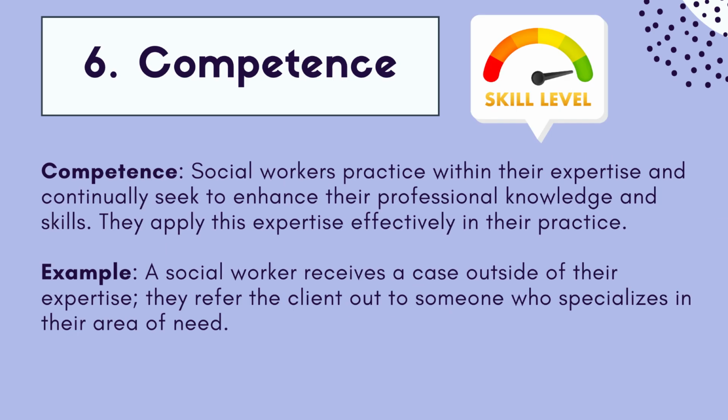Our last value is competence, and we have to be competent in serving our clients in our areas of expertise, in our skills, in our knowledge, because we want to minimize harm to a client. We do not want to step outside of our competency area. That can be very, very harmful to our clients. So it's important to remember that.